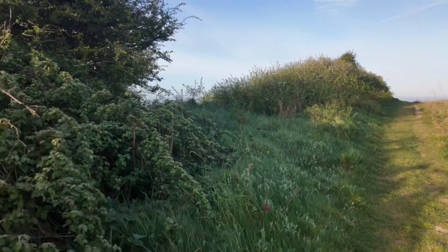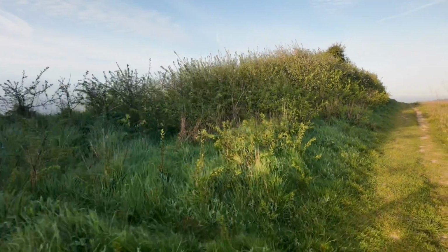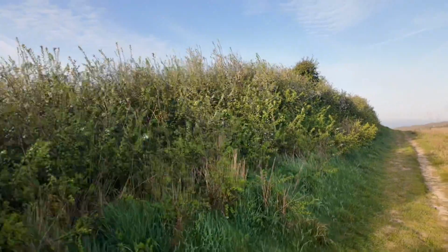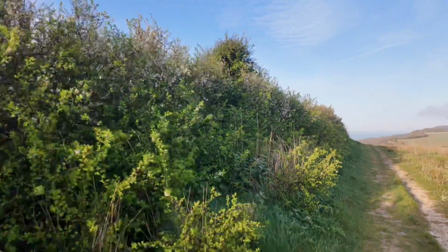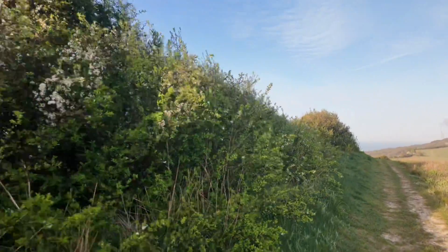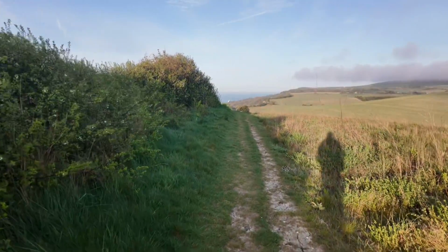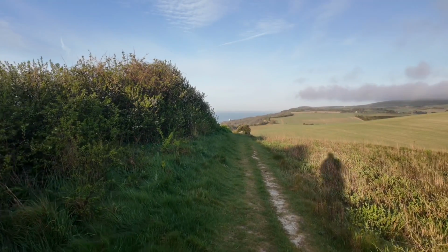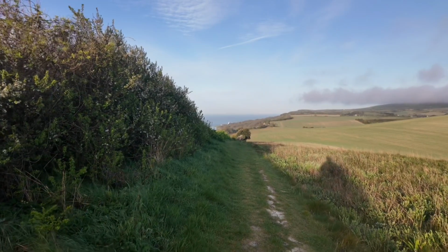This was all open chalk grassland a few short years ago, but the scrub, holm oak in particular, but here blackthorn and hawthorn, is really encroaching now. It's not an example of rewilding, it's an example of abandonment of a site of special scientific interest, which is not good. There's the old lighthouse, centre frame roughly. Just see it poking out above the trees, being partially obscured by a holm oak.